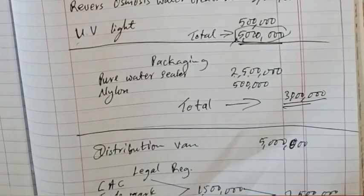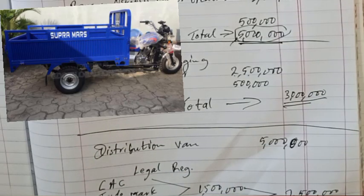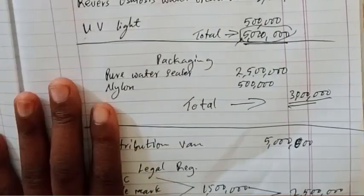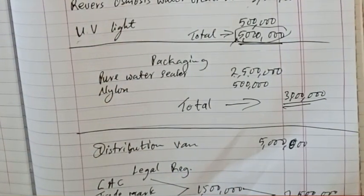And let's look at the distribution van. I budget 5 million naira for a distribution van. You can either use a mini bus or this tricycle that is like an open van.